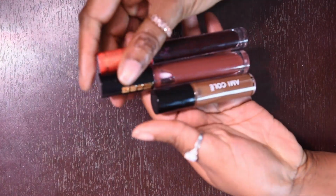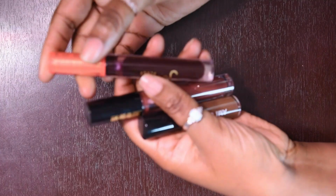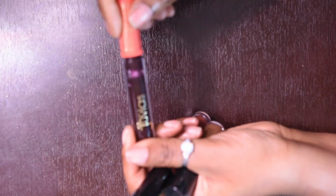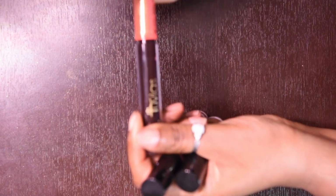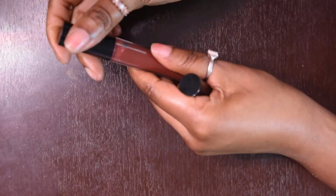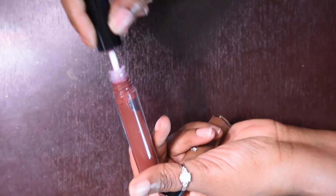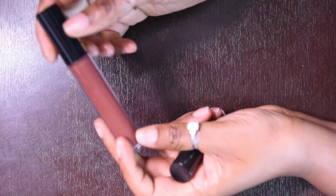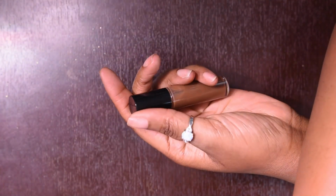Then we have these three. So I think it's finally time to get rid of my Fumi lip gloss. It's really unique, but it's just not something that I get any use out of at all. So this has got to go. I actually do like the formula for the Pat McGrath lip glosses. I just don't reach for this particular gloss at all. This one is in the shade Flesh 4. So I think I'm going to declutter this as well.